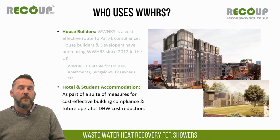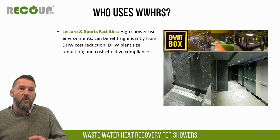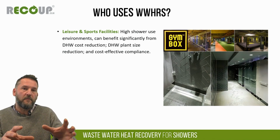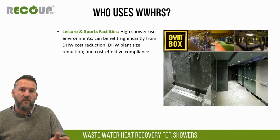But in addition to housing, also with changes in new build Part L regulation for non-residential, we're seeing a much bigger uplift on student and hotel accommodation projects. Also anywhere where there's high shower traffic, so leisure and sports facilities, certainly changing rooms, new build sports facilities, even sort of 106 agreements alongside housing developments where there may be community changing rooms and things like that. So certainly a lot more interest on the non-residential side.